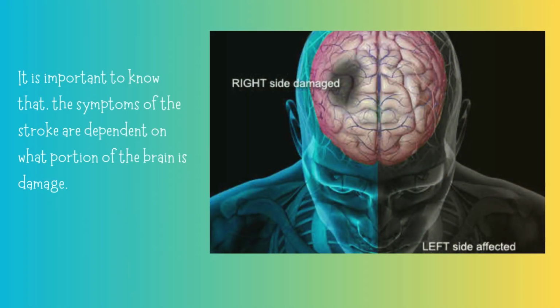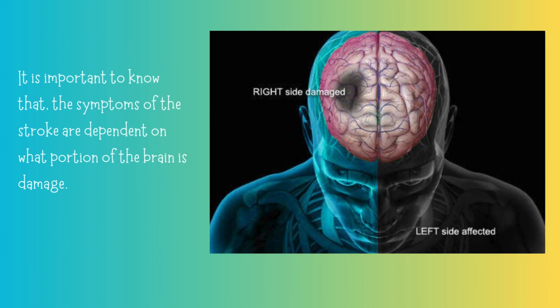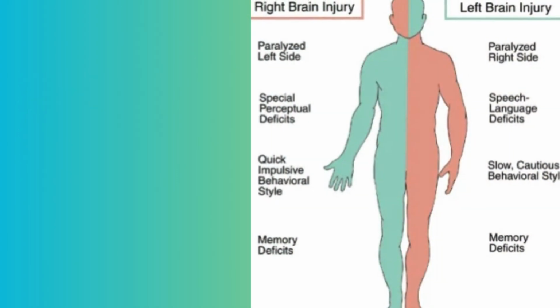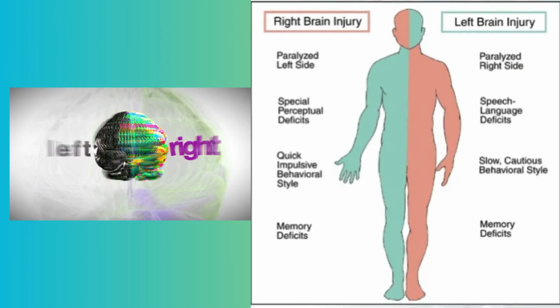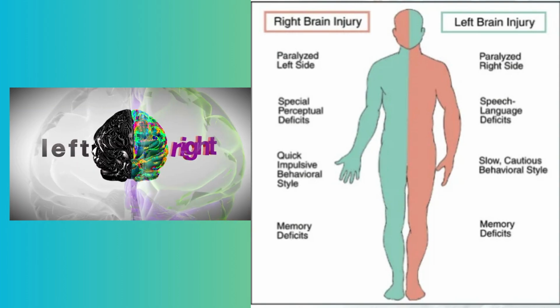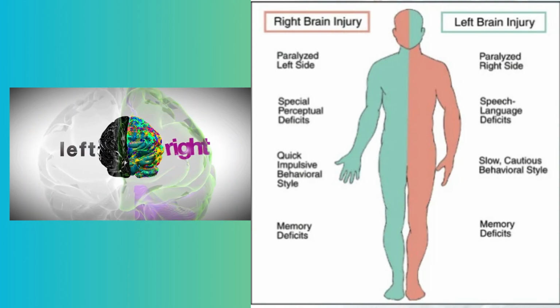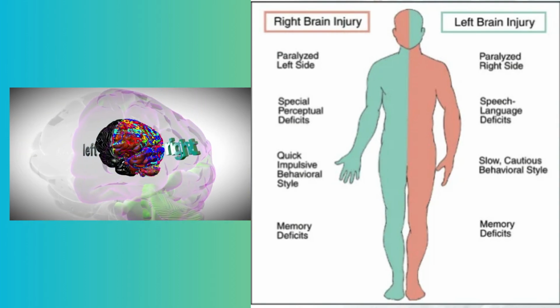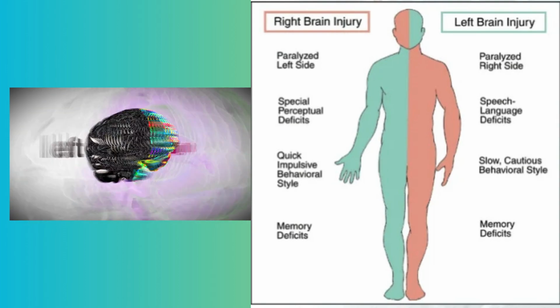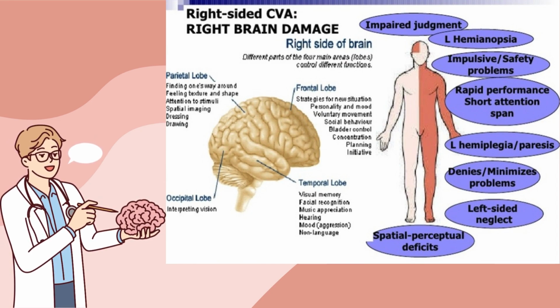It is important to know that the symptoms of the stroke are dependent on what portion of the brain is damaged. During a stroke, whether it's an ischemic stroke or a hemorrhagic stroke, the specific location and extent of the damage will determine the effects on the right and left hemispheres of the brain. A stroke that affects the right side of the brain can result in spatial neglect or hemineglect. This means the individual may neglect or fail to recognize objects or people on the left side of their body or environment.